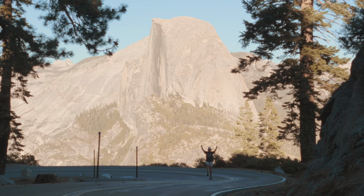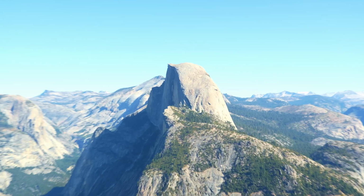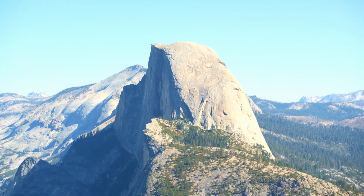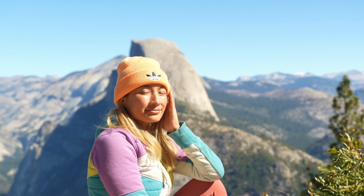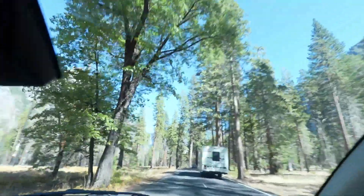Matt just read something on the paper, and he just knew he had to go there. And when we went, he was right. It was very, very beautiful. You could see Half Dome so beautifully there, and the skies are clear. I wonder if the skies are always clear. Like, it's so blue. Look. I wonder if it's always beautiful here.